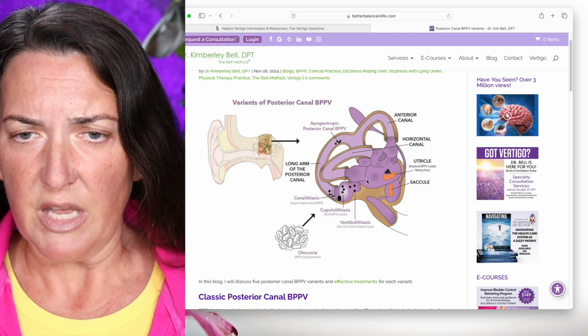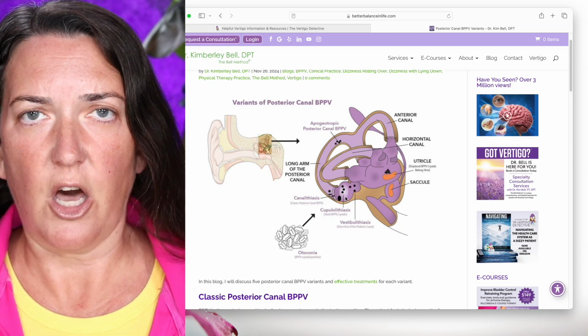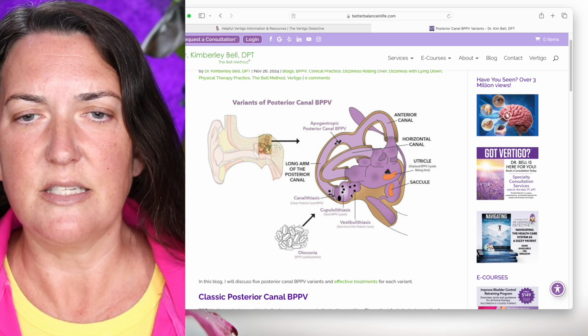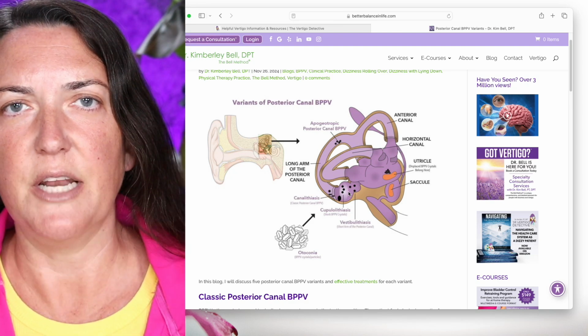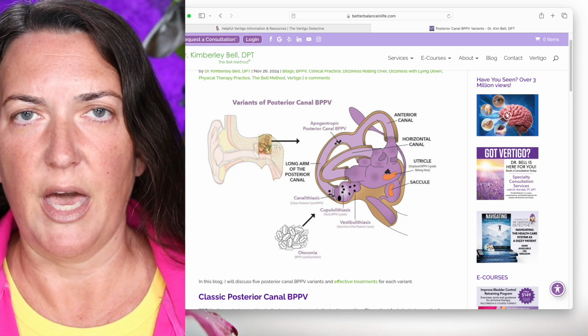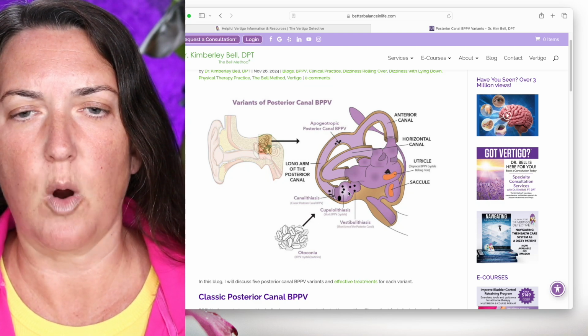Okay, now the next BPPV variant has to do with this cupula, and that's why I told you about it. Crystals can get stuck on here. Think about like if you're sucking on a lollipop or a piece of gum, and you drop it on the floor and you forget about it, okay? Or maybe a kid does that. You forget about it. It sticks. So that's what we're talking about now.